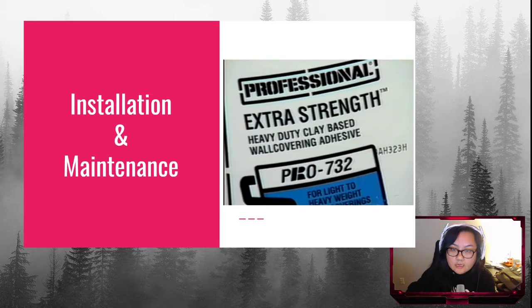wall coverings. Cleaning only requires a damp sponge soaked in hot water, but then it needs to be immediately dried with a dry towel. So overall, very minimal cleanup, maintenance, and installation. And then as far as I found, the only thing is they do have approximately a 10-year warranty, according to the website, but that also depends on the various material and is dependent on pattern.